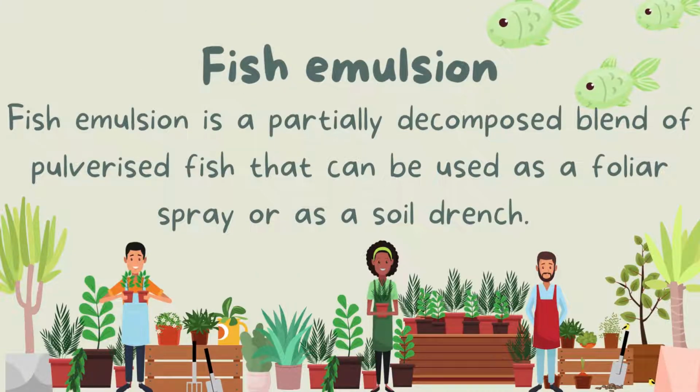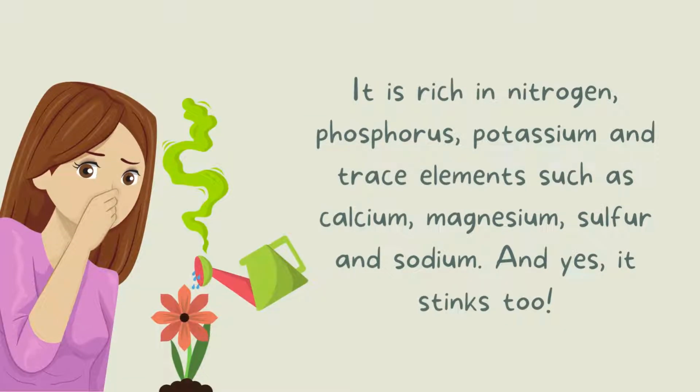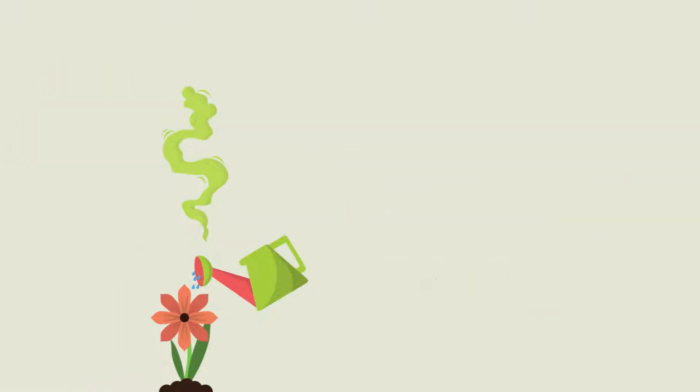Fish emulsion is a partially decomposed blend of pulverized fish that can be used as a foliar spray or as a soil drench. It's rich in nitrogen, phosphorus, potassium, and trace elements such as calcium, magnesium, sulfur, and sodium. And yes, it stinks pretty bad too.